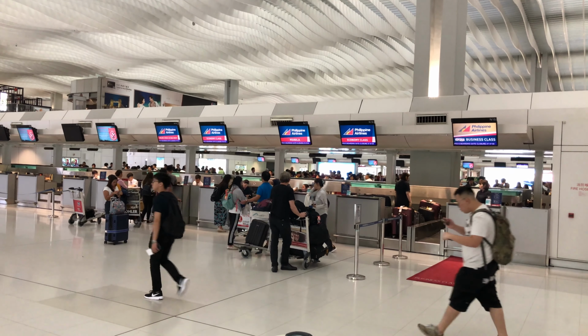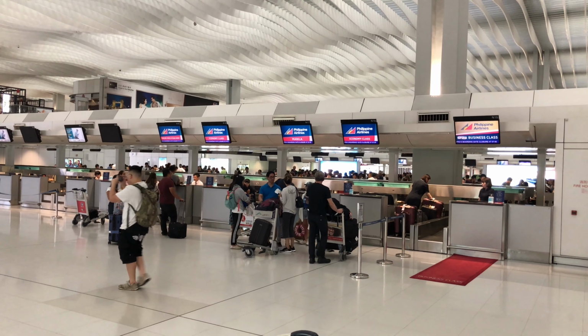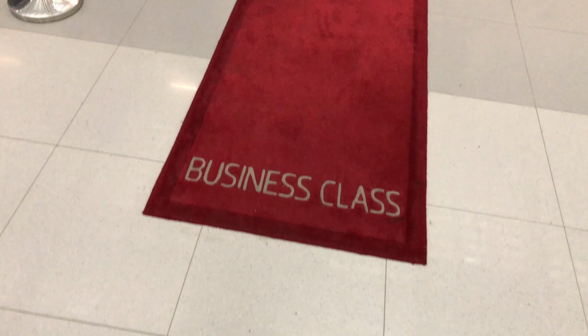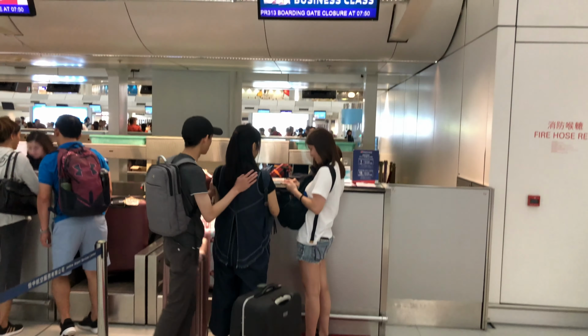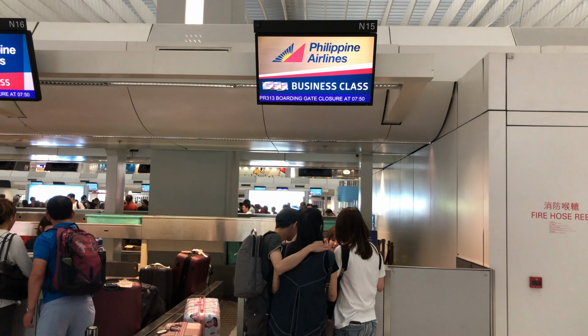Philippine Airlines uses Terminal 2 at Hong Kong Airport. Our flight today is operated by an Airbus A321, and there are 5 check-in counters open, so the queue is fairly short. The business class counter was actually empty, so we got invited to use it. So check-in in Terminal 2 is done now.